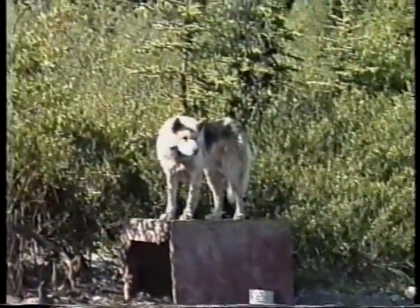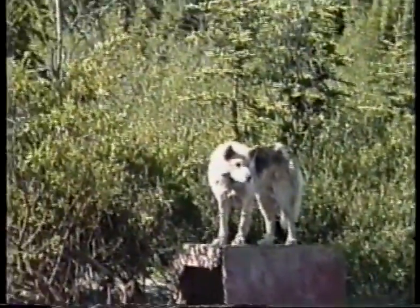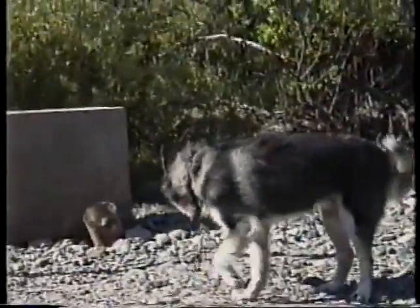They were howling earlier. It was just beautiful. But I didn't have my camera, naturally.